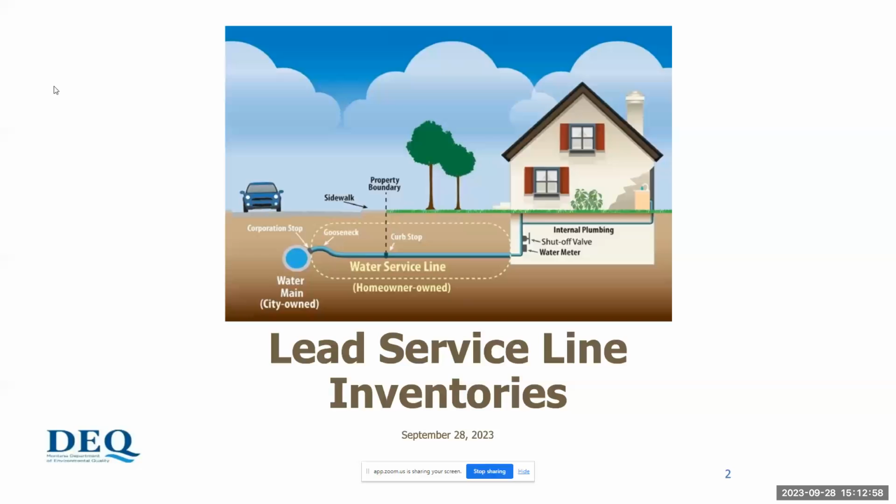So this is a good slide because it shows you what we're ultimately after. The whole point of this program is to identify lead service lines. The big step right now is putting together these inventories. A lot of times it's referred to as a lead service line inventory, but really we have to inventory all your service lines. Whether it's lead or not, the service lines have to be inventoried.